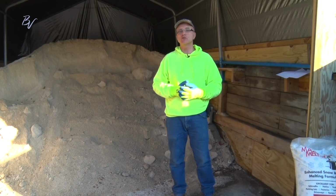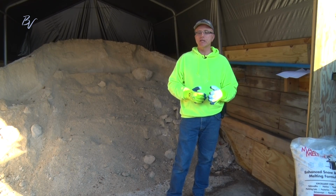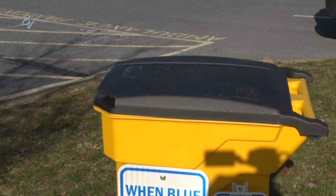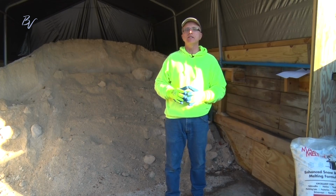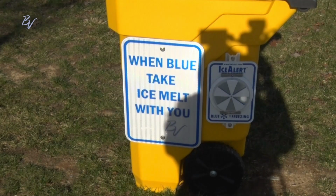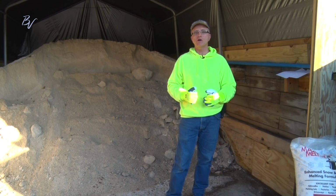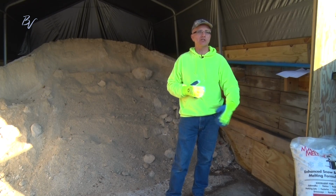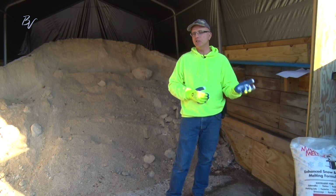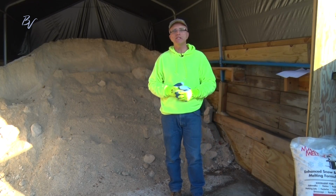One of the biggest issues we have when it comes to ice is between cars. So there's a sign on the can that says, when blue, take ice melt with you. It's a temperature sensitive sign. When that turns blue, take a cup of ice melt with you in case it's icy between your car. That way, you won't fall between the cars. It gives you some grip. And if it's not icy when you get there, just throw it out in the parking lot. It'll all help. And you can just take the cup and throw it away. You don't have to return anything. So we're trying to make it very convenient.